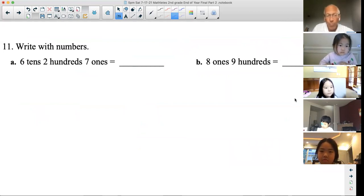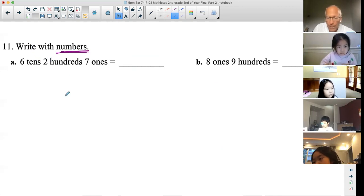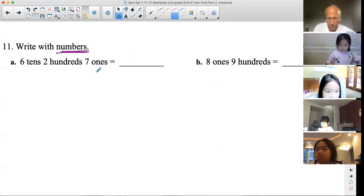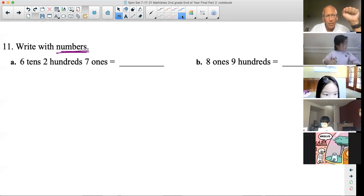Now, I want everybody right now to write out these numbers. I'm gonna read this to you. Are you ready? You wanna write with numbers. 6 tens, 2 hundreds, 7 ones. Now write down the answer. I'm gonna count to 10.